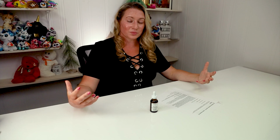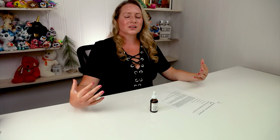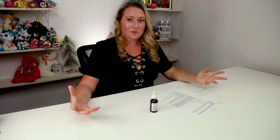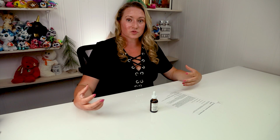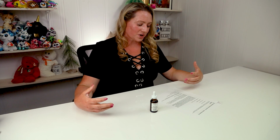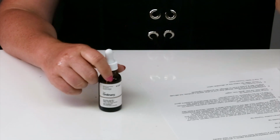So, I think this has helped with brightness for a little bit, but personally, for my daily use, I just prefer to go with something that's a little bit stronger. But when my skin is feeling really sensitized, really dry, this one's a nice one to come to and use. In terms of price, 1 ounce, 30 milliliters retails for about $8.14.